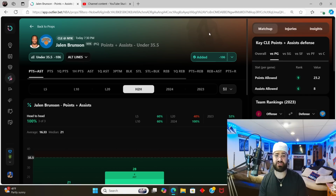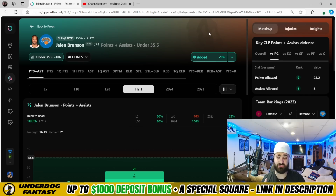It's no longer just the Jalen Brunson show anymore. They got a lot of firepower here between Hart and Anunoby and Towns and Bridges. They got a lot of mouths to feed. I just don't think Brunson's numbers are going to be as high this year as they were last year.